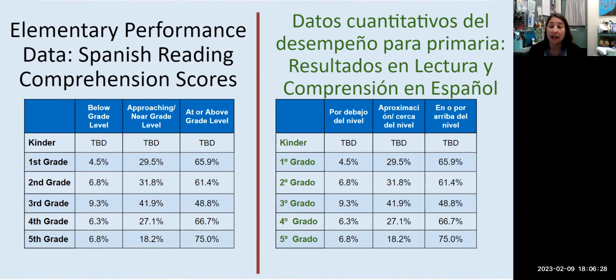And then lots in the middle that are kind of approaching. So that means that they're doing really well. They're chugging along as we would expect. And remember, we're looking at most of these kids as language learners. So this is scoring this high on a language new to them. Even those that came in speaking Spanish, most of them weren't reading in Spanish, right? They had to learn how to do that as well. So the fact that we have so many approaching or at above grade level is really exciting. So the scores are looking pretty good.